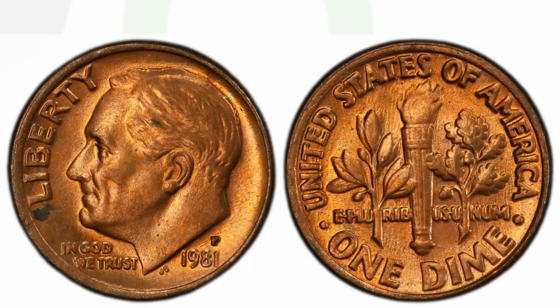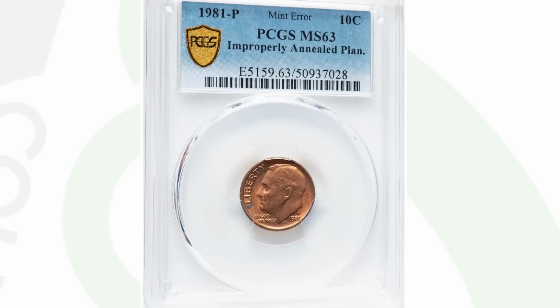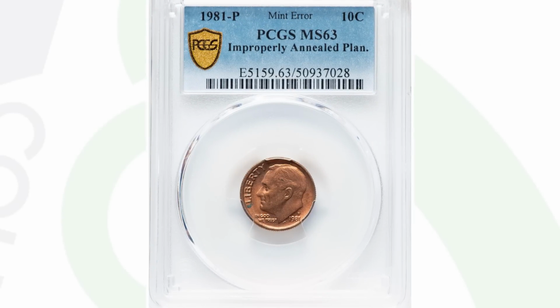Now we also have improperly annealed planchets that can take place on coins as well, and that's what this 1981 Roosevelt dime is. That's why this coin sold for $139 at auction. So always pay attention to your coins.